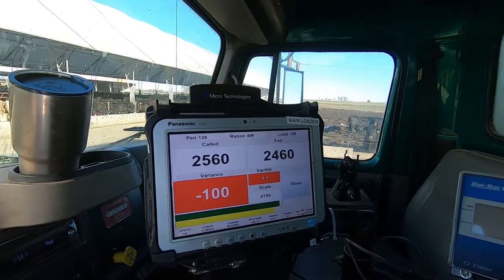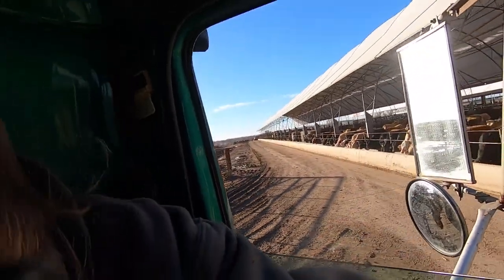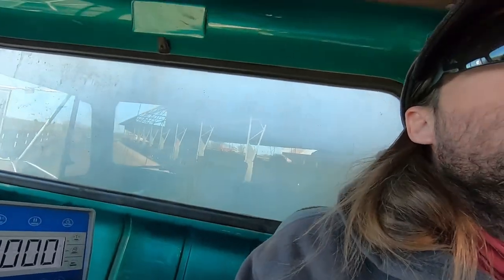Man, I haven't done that in a long time. Got it within 100 pounds and being at the end of the bunk. I'd say that's pretty slick. Back up to B1 here, which is all the way down there where they're cleaning right now. I'll put some food in that bunk. Then those animals will have happy, nice bedding and food, and they'll be like, hey, you guys are taking care of us because you guys are awesome. And I'll be like, you're dang right.